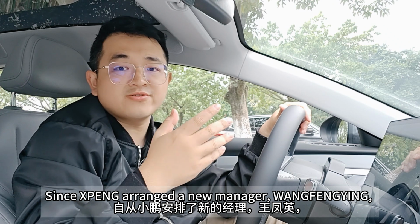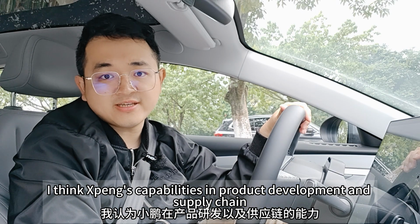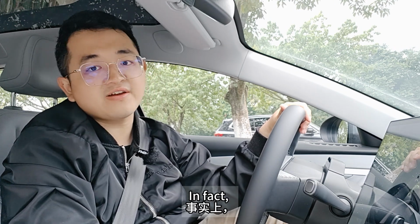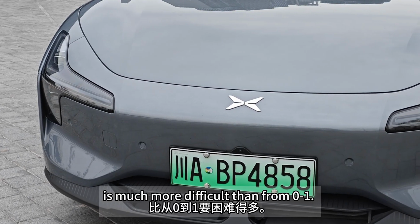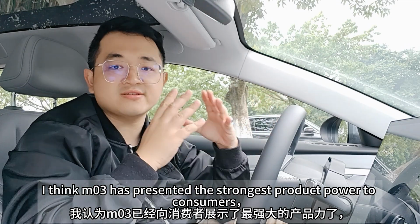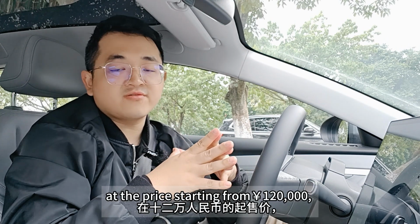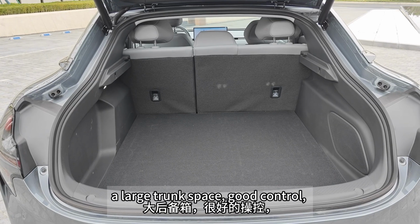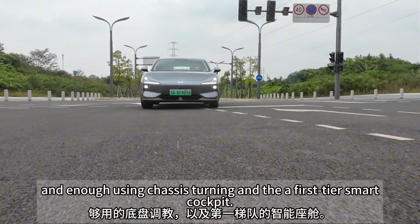Since Xpeng arranged a new manager 1.0 and 510 executives, I think Xpeng's capabilities in product development and supply chain are indeed obvious to the top. In fact, turning a semi-finished product into a product is much more difficult than going from 0 to 1. Limited by highway conditions, I think the M03 has presented the strongest product power to consumers. At a price starting from 120,000 yuan, you can get a fast car, a large trunk space, good control, enough suspension tuning, and a first-class smart cockpit.